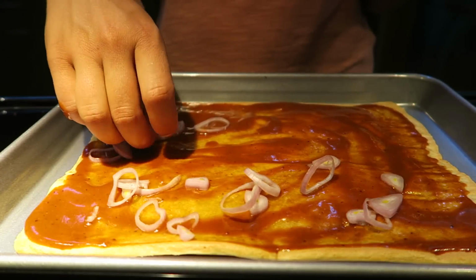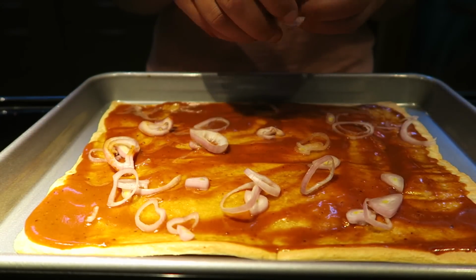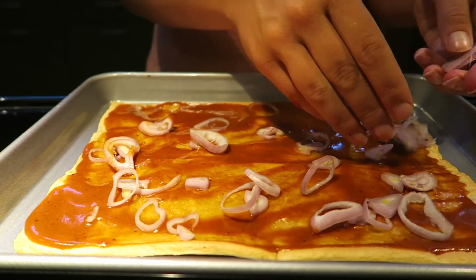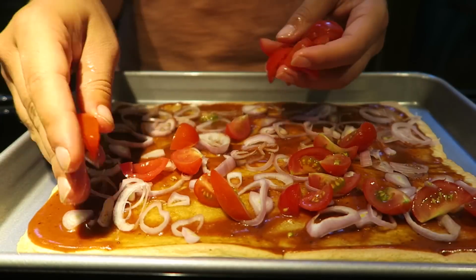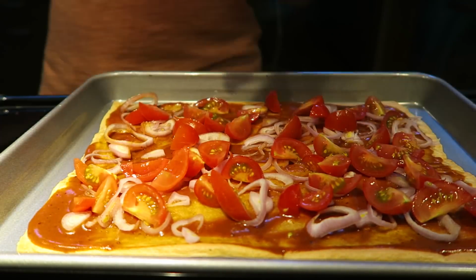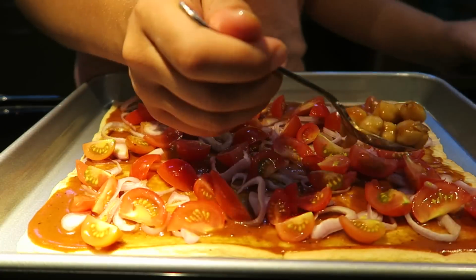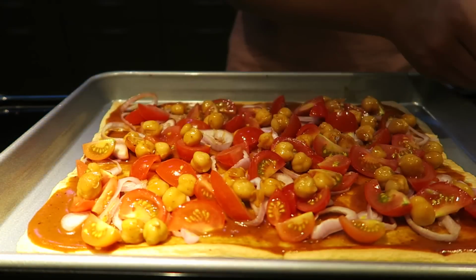So I start with the base of my quinoa pizza crust. The recipe is on my blog. And then I do a layer of barbecue sauce, and then I do some shallots, some quartered cherry tomatoes, and then some chickpeas, which I end up actually just stirring in with the barbecue sauce. And then you just bake it for about 15 minutes until everything is kind of crunchy and soft.